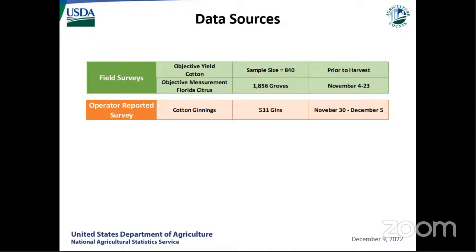and Florida citrus today. First off, from the field survey side of things, projected yield only for cotton, of course, this month. Our other crops were finished until annual next month. You can see 840 samples for cotton here. And of course, this time of the year, we're really just getting started on the crop.